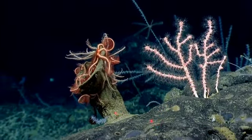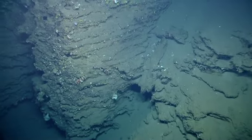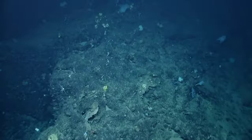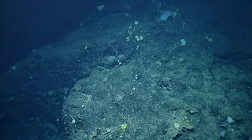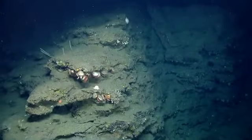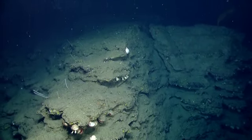This is Martha Nizinski and Amanda Demopoulos. We're helping guide your trip through the canyon today. So we'll continue moving up this feature, taking a look to discover and document the different kinds of animals that we're seeing. We've seen some extremely interesting corals today, as well as a high diversity of sponges. Our current depth is 2820 meters.